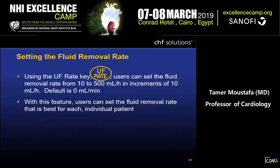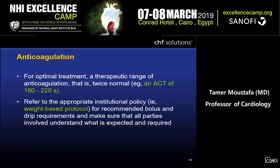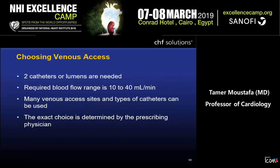How to set it? This is a simple key. Set the removal rate from 10 up to 500 ml per hour in increments of 10 ml per hour, and the default is 0. With these features, users can set the fluid removal rate that is best for each individual patient. The patient should be well anticoagulated with ACT 180 to 200 seconds. In choosing the venous access, 2 catheters or lumens are needed. The required blood flow ranges from 10 to 40 ml per minute. Many venous access sites and types of catheters can be used. The exact choice is determined by the prescribing physician.